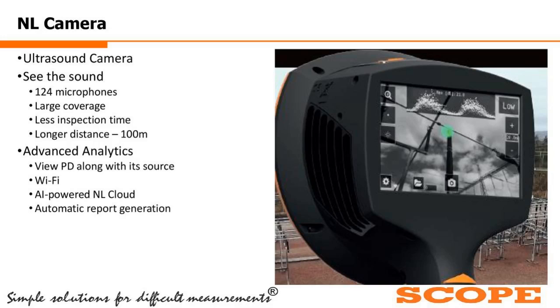Here in India, we have started doing demonstrations of this kit. We have a demo unit with us, and the response that we are getting from customers is quite overwhelming, based on the performance of this kit, as it has been quite helpful in telling them where exactly the partial discharge is in their system. So this is one solution where you can visually see the location of partial discharges.